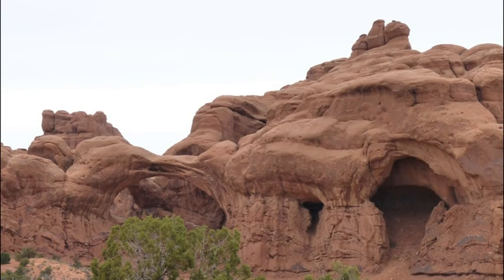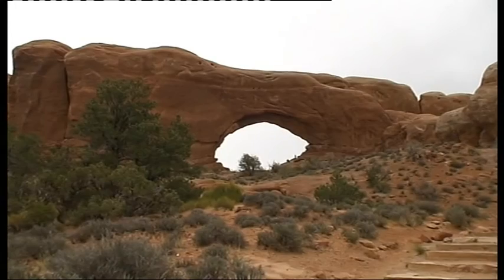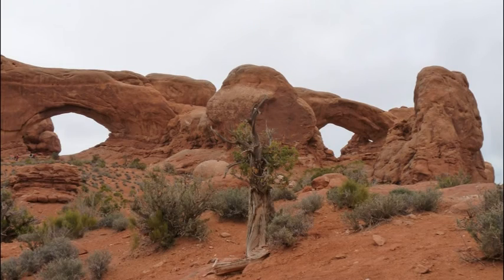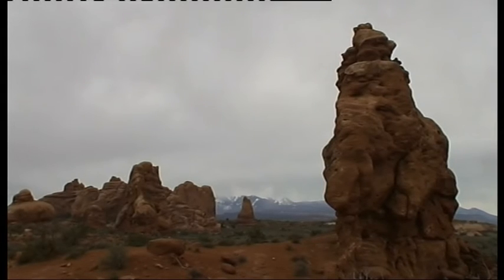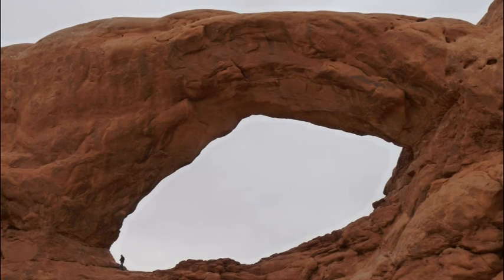The final walk of the day was the Windows Loop. First came the north window. Then we climbed to Turret Arch, where we took pictures back to the bus. Higher up, we could see north and south windows together. Within the park, there are over 2,000 arches, ranging from 3 feet to 300 feet wide. This view gives a good idea of the size of some of the arches.